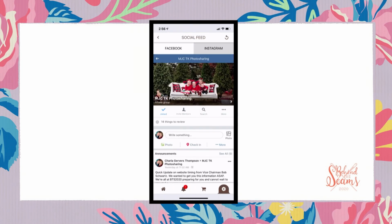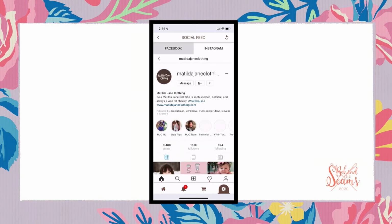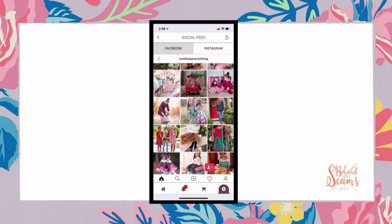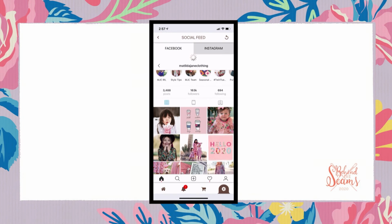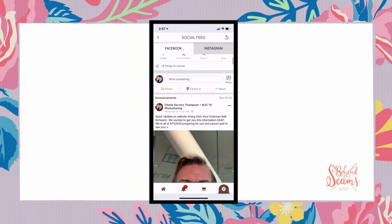Now, social feed. This is auto-populated with Matilda Jane's Facebook page and Matilda Jane's Instagram. But you can scroll through and it's got your feed if you're attached here. It will give you a little button there that will say, do you want to continue as C. Gervers, is what it said for Instagram, and then it made me log into Facebook so that it has my Facebook on here as well, okay?